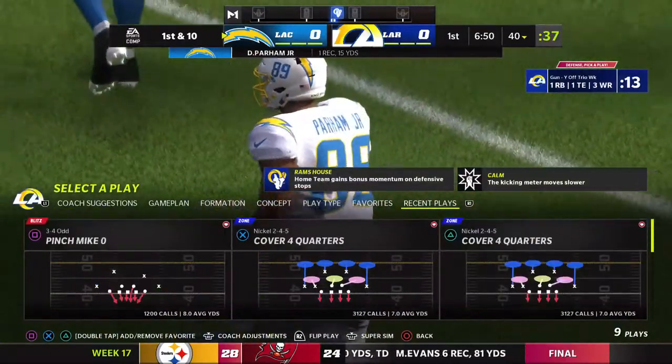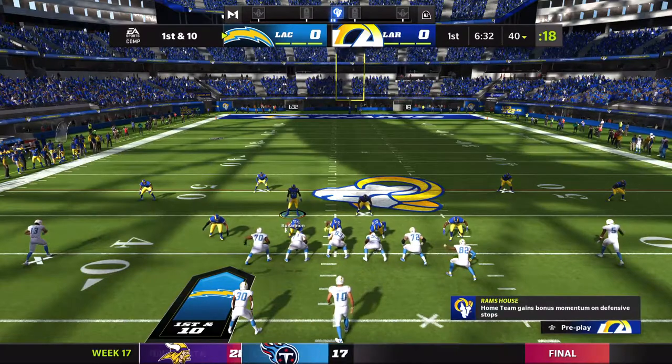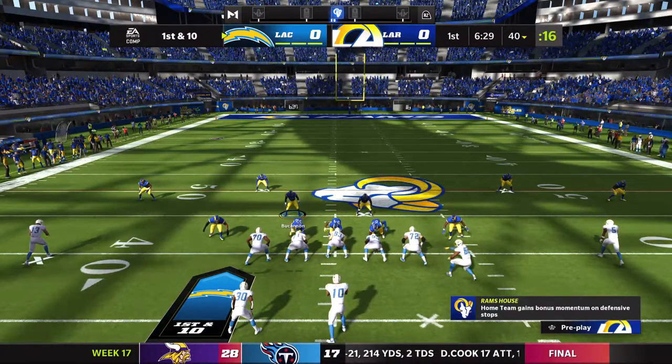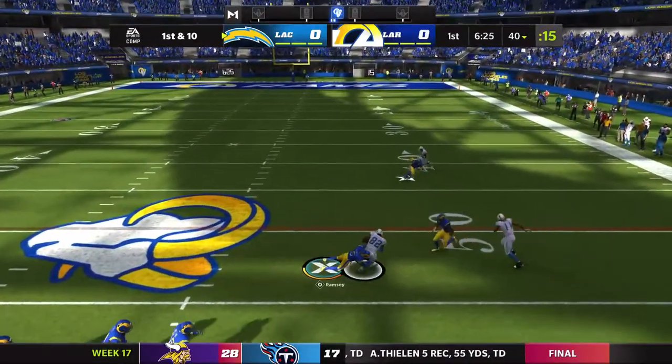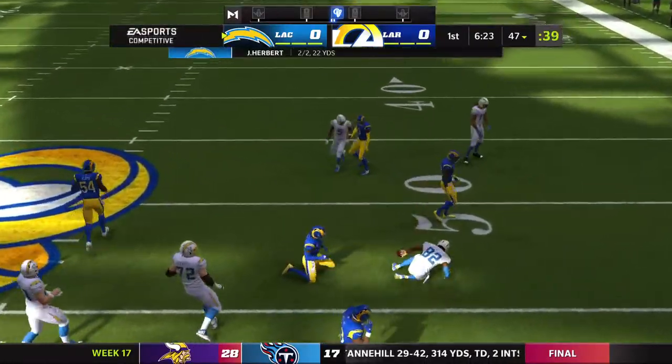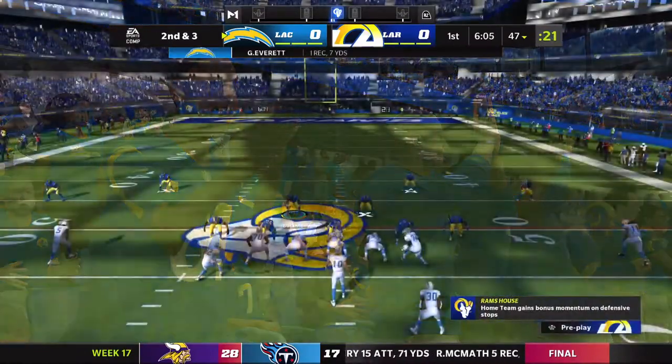And this was a nice example of an offensive coordinator scheming his guy open, just a little underneath route, just trying to free up some space, and it worked awfully well. Got him not just space, but plenty of room to run after the catch to pick up really nice yardage. 7 yards to pick up there.